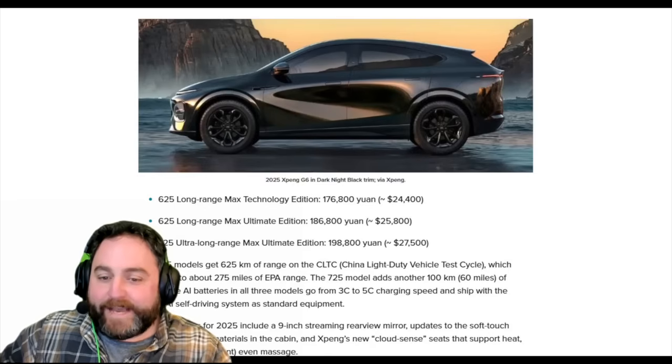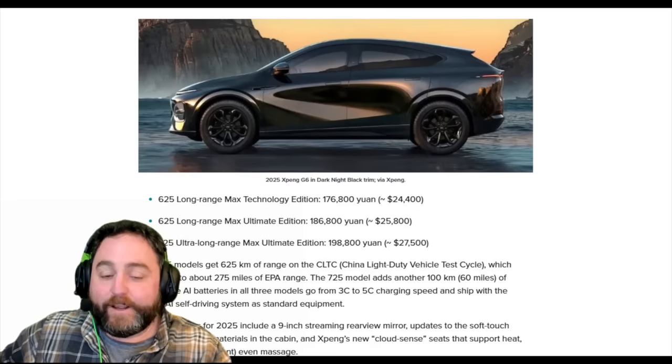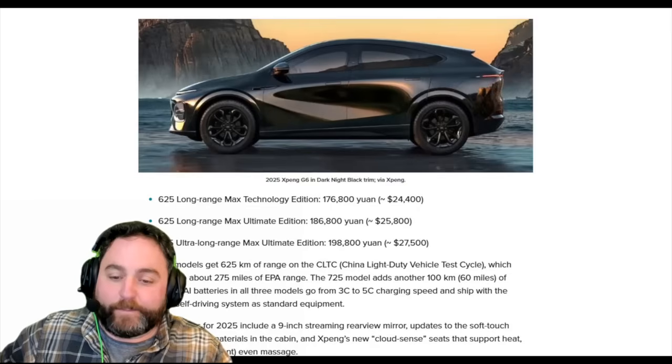The AI batteries in all 3 models go from 3C to 5C charging speed, which means that the charging from 10 to 80 goes from 20 minutes to 12 minutes, and will ship with the Touring AI self-driving system as standard equipment at the prices shown there. Other upgrades for 2025 include a 9-inch streaming rear-view mirror, updates to the soft touch rubber and plastic materials in the cabin, and Xiaopeng's new CloudSense seats to support heat, ventilation, and even massage.